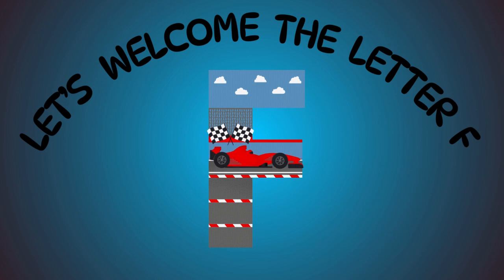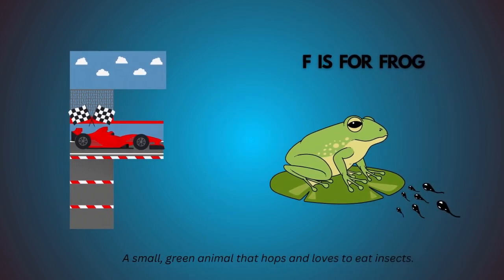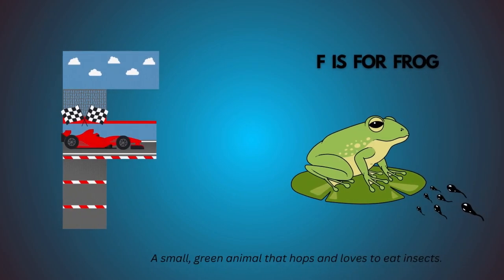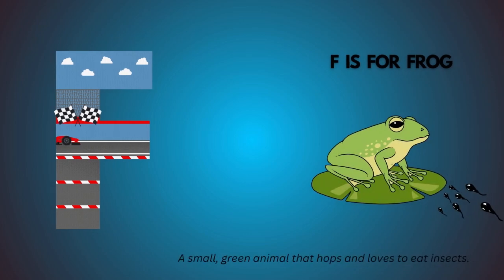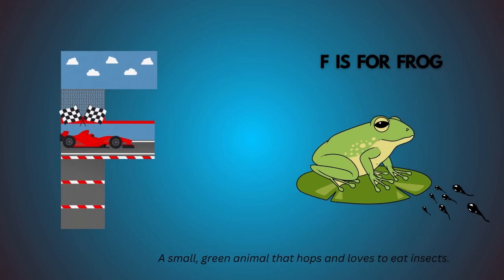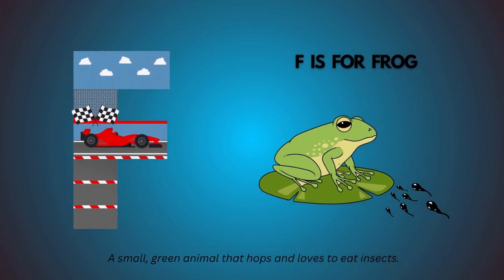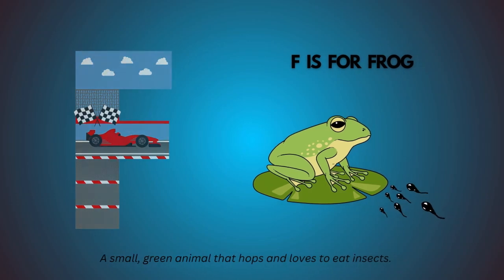Let's welcome the letter F. F is for frog. A small green animal that hops and loves to eat insects.